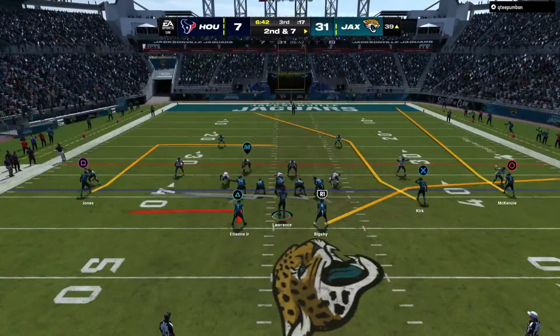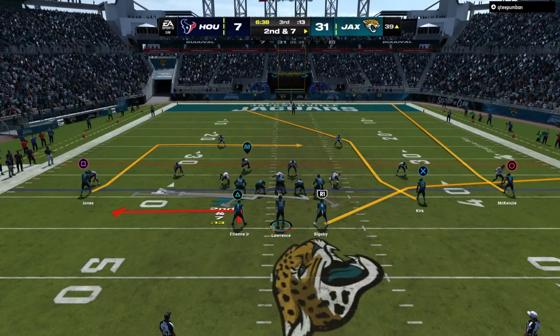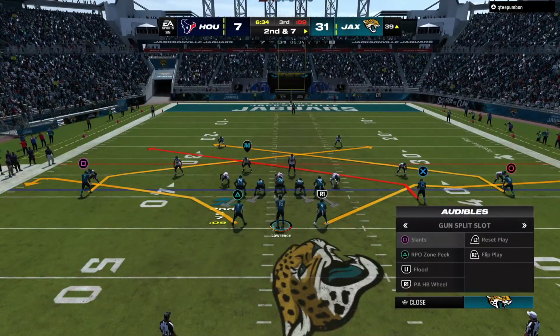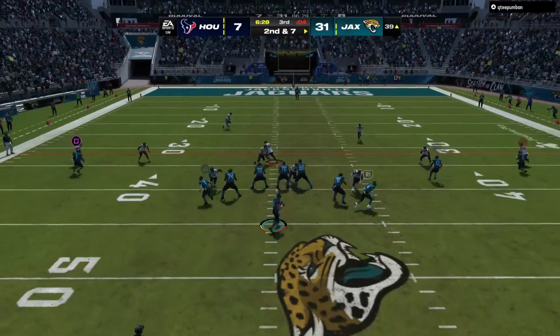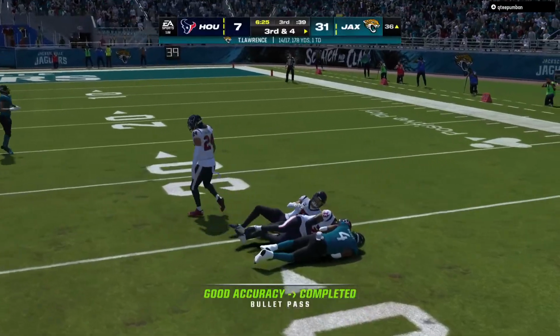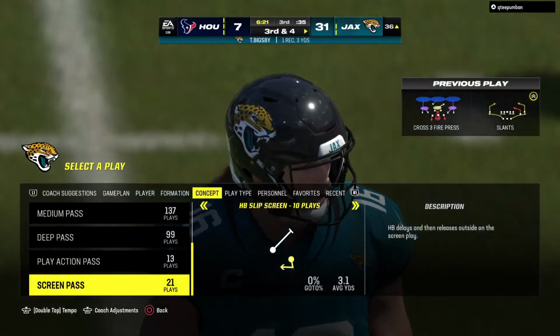Ball on the 39. Here's second down and 7. And now they'll throw it with Lawrence. That's going to be caught by Bigsby. So the completion good for just 3. And it's 3rd and 4 now.